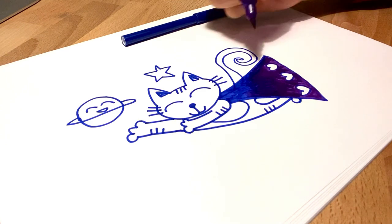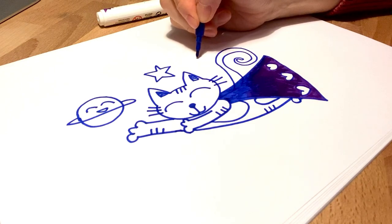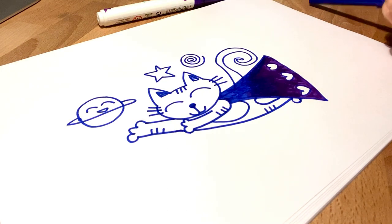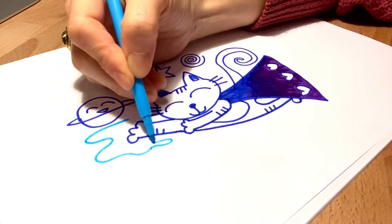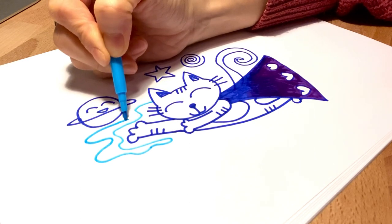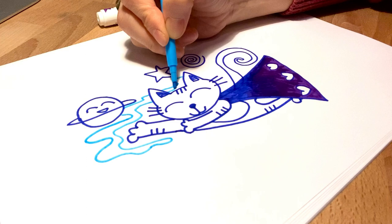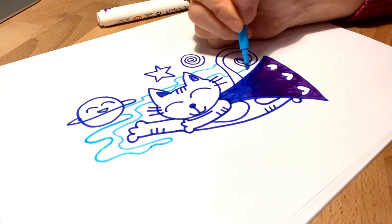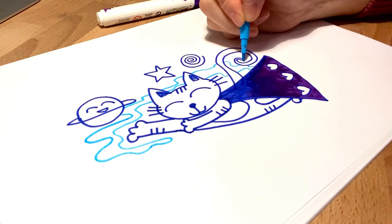So yeah, he's flying through space, and there's little like cosmos. And there's this like space stuff. This space has all these things that are like gases and stuff.